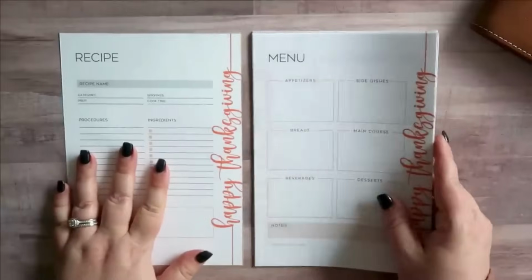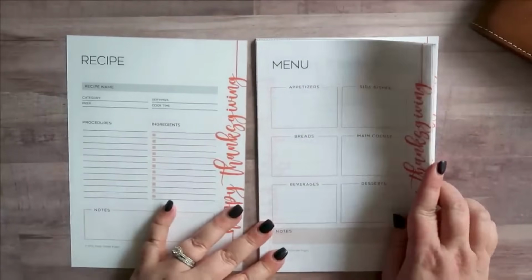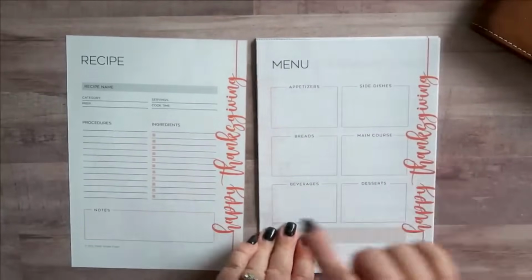Let's see. I may have printed it a little backwards. I'm not 100% sure, so just disregard if I printed it backwards. It happens.